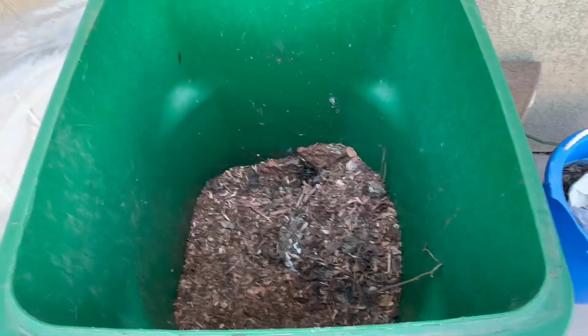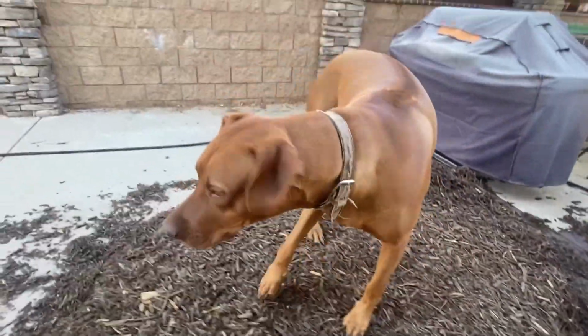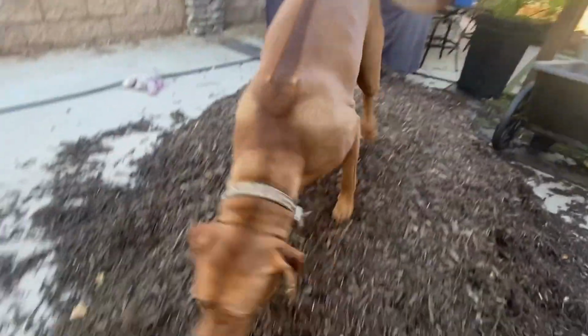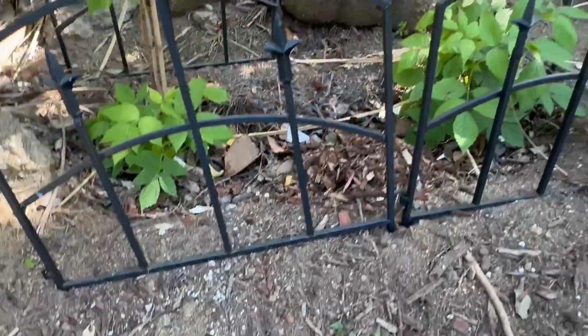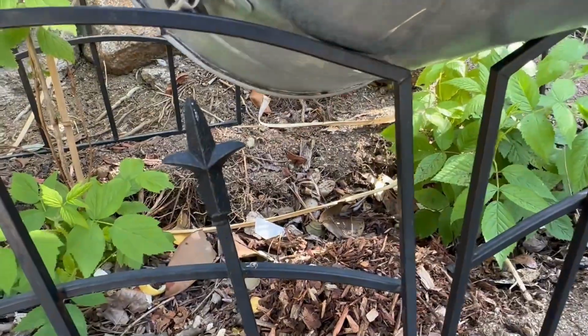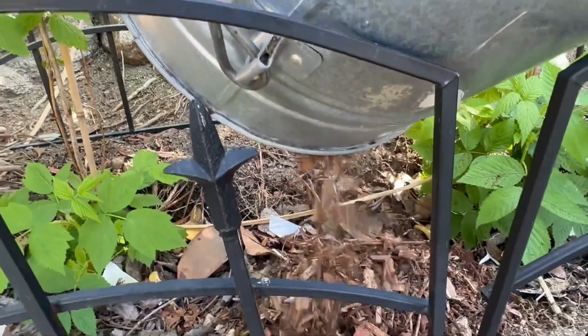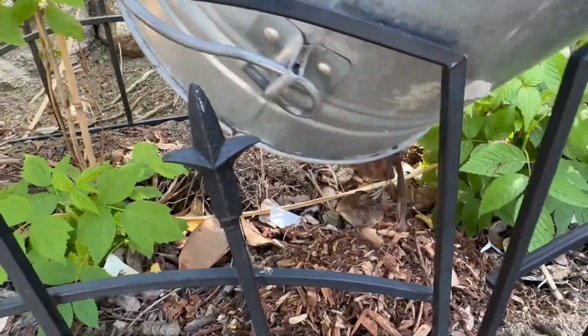And here we have Sahara, the guardian of the orchard. She's standing on a big pile of mulch, and she's going to help me get this spread around onto the various trees. Okay, here's a quick example. Remember those raspberries we planted earlier? Well, here we are putting the mulch around it, right? So we take the mulch, we put it around the trees.